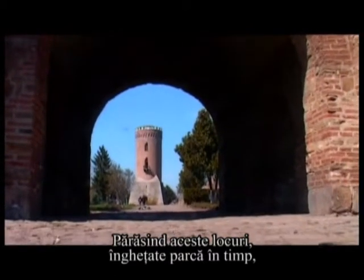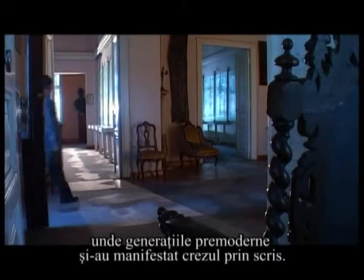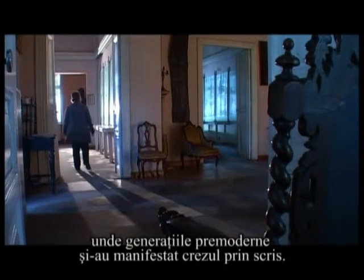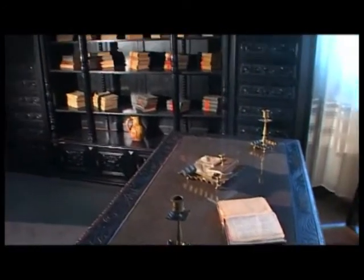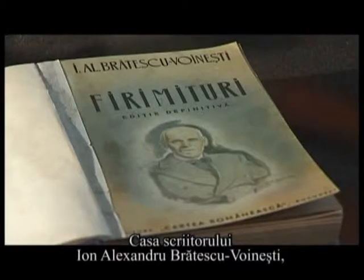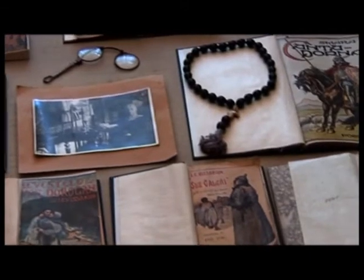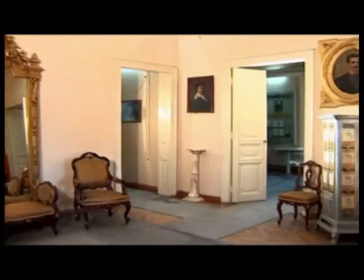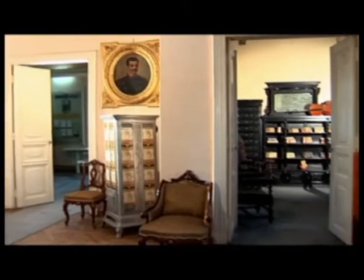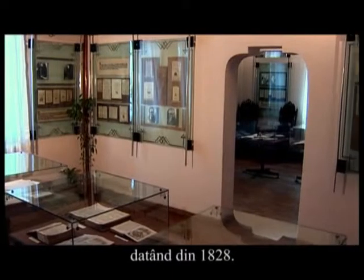Stepping away from this time-frozen landscape, we move towards the Museum of Dâmbovița writers, where pre-modern generations of writers expressed their creed in writing. The home of writer Alexandru Brătescu Voinești houses collections of objects, documents, books, photos related to the work and life of these writers. A rare exhibit is Ion Heliade Rădulescu's Romanian grammar, dating back to 1828.